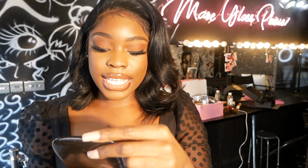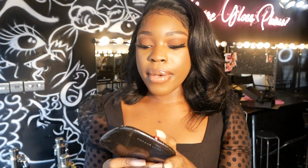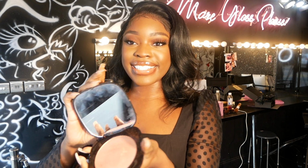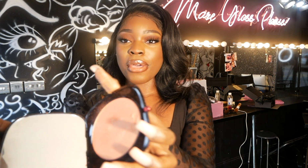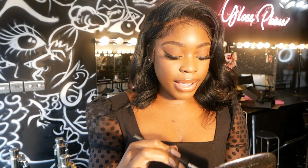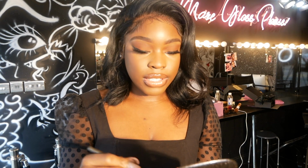So I'm going for my Marc Jacobs. This is the Jet Girl Omega Glaze highlighter, and it's really nice. Look at how massive this is. This is huge. There's so much product in there. I don't know what it retails for, but it's definitely worth it because you get so much product.